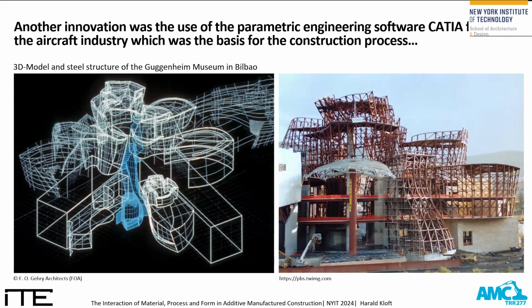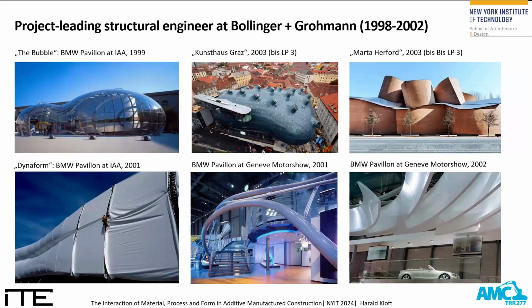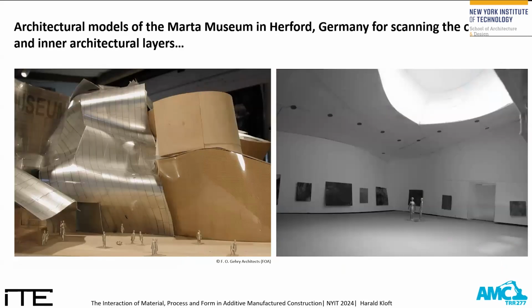And like Christian said, I was lucky in that time to start my professional career after my PhD in the office of Bollinger & Kromann, and I had immediately the chance to work on the BMW pavilions in 1999. And in that time, this kind of freeform architecture was really advanced. But when you reflect today, then this is a different thinking.